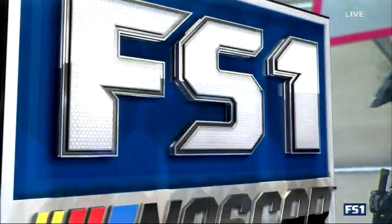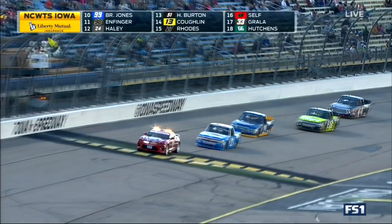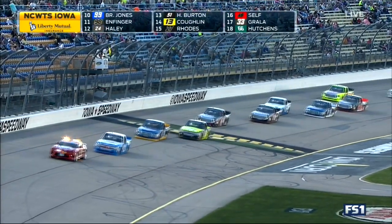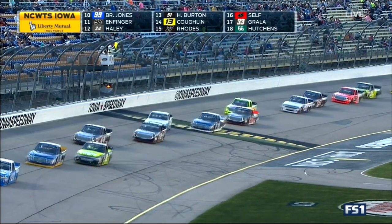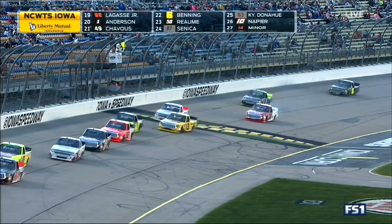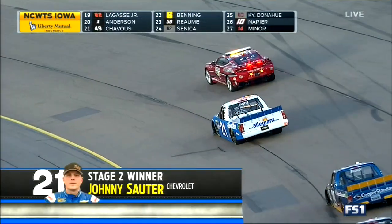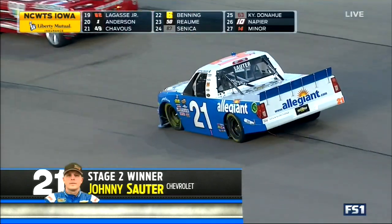Pretty heavy contact on that left front. That's what Bell will do. It's going to be fun for us to watch, right? As he battles back through this field. We know how fast that Ford truck is and what a talented driver Christopher Bell is. He might even gamble a little bit. Maybe wait another 10 or 20 laps so they really make a difference and then still have that final set of tires for late in the race.